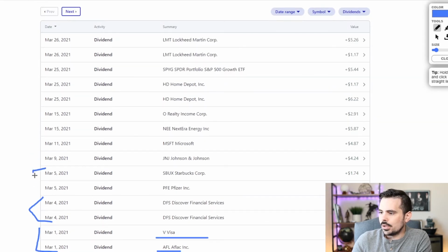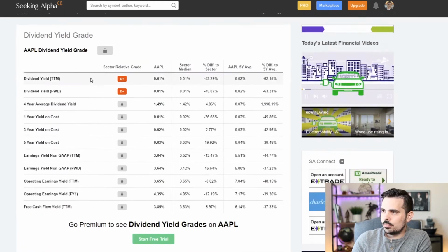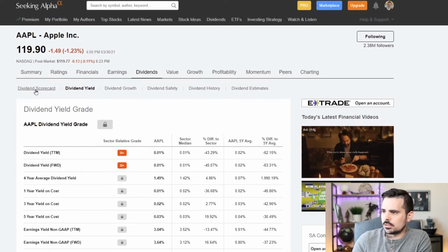And then on the 5th, we got paid out from 2 different companies. We got paid out from Pfizer for $2.94. Now, we don't have Pfizer anymore because we sold out on Pfizer a couple episodes ago. But because we still held them past their record date, we actually still got the dividends. In case you didn't know that, I'm going to show you real quick because I think this is kind of cool to know. So with the company, let's go back to the scorecard here.